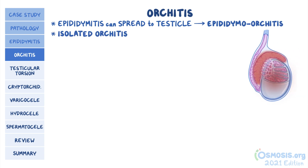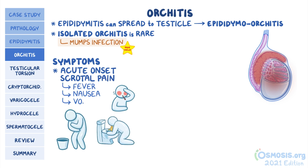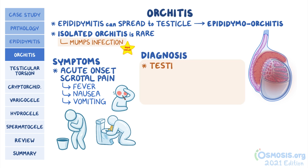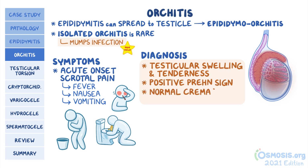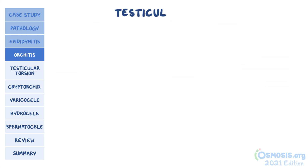Isolated orchitis, or inflammation of the testis, is rare. For your exams, remember that it is classically associated with mumps infection. Symptoms of orchitis include acute onset scrotal pain, along with fever, nausea, and vomiting. For diagnosis, physical examination shows testicular swelling and tenderness, with a positive Prehn sign and normal cremasteric reflexes. Treatment is mainly supportive.